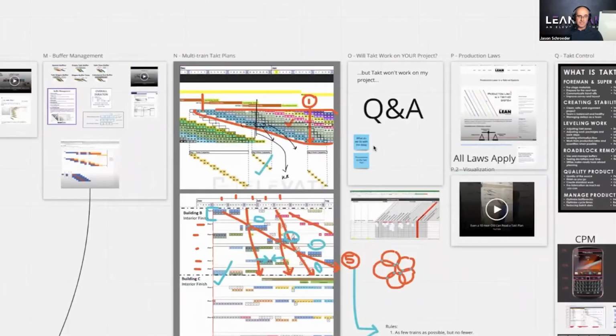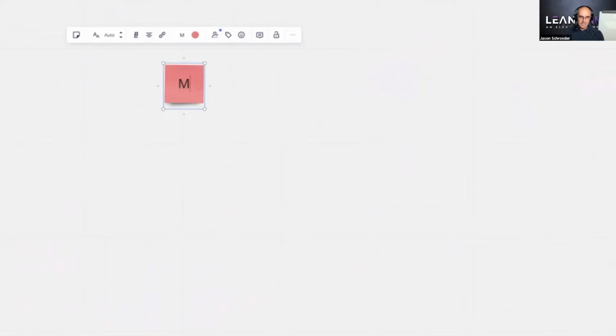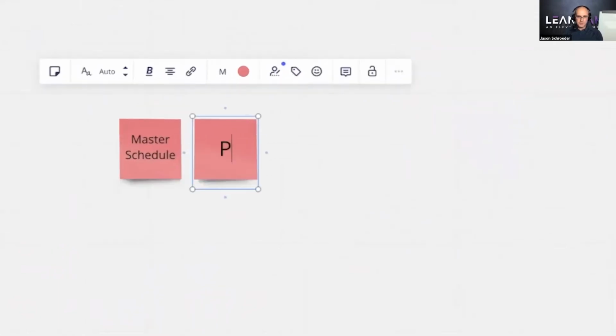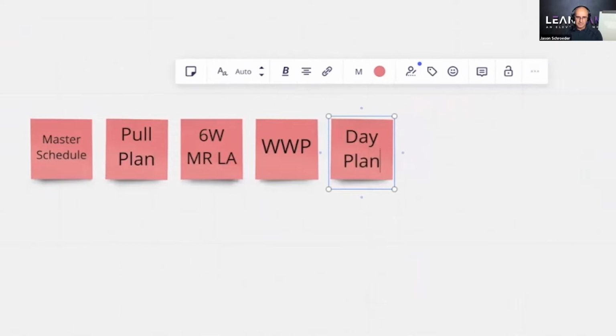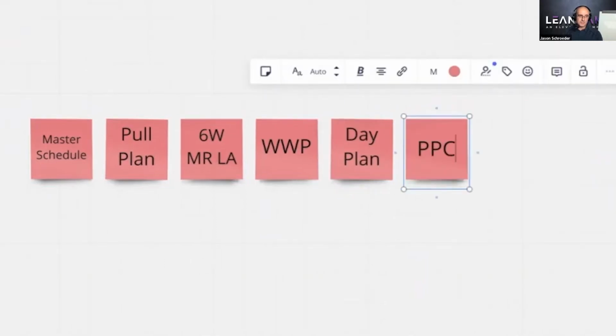How does pull planning integrate into Takt? Here's the answer to that. If you look at the Last Planner System, it's the master schedule, the pull plan, the 6-week make ready look ahead, the weekly work plan, your day plan, and then your percent plan complete. So this is traditional Last Planner.